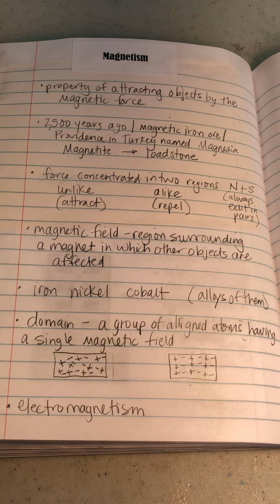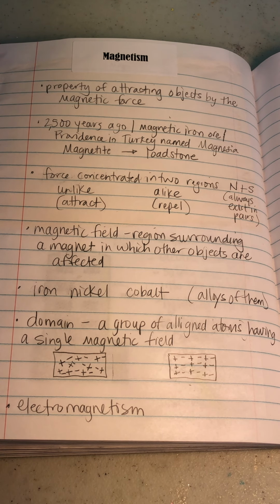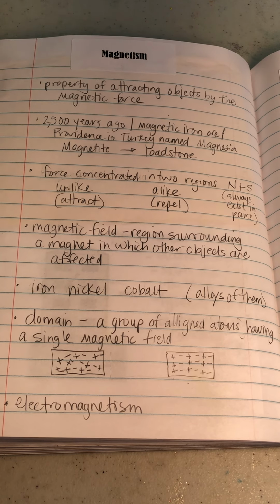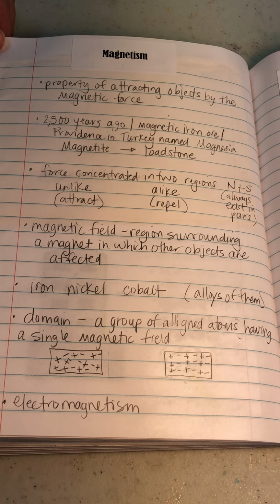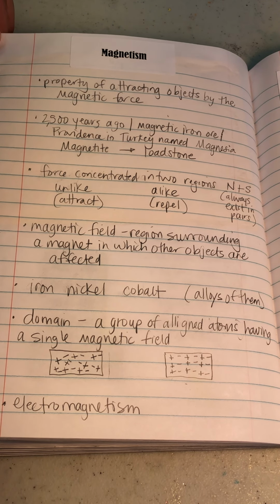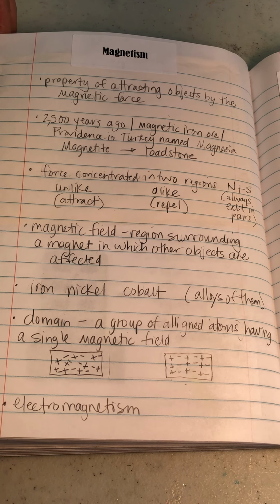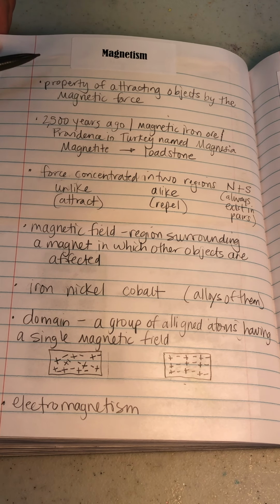But then eventually they found out that static electricity and magnetism are united, and that you can create electricity with magnetism, and you can create magnetism with electricity. So it's pretty cool that they are now in our day and age united, but it's good to study them separately so that you get a feel for both areas, and then you put them together in the united life of electromagnetism. Okay, so magnetism, just pulled away from electricity. Let's just see what that means.